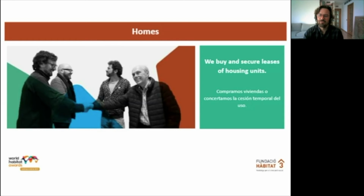Subsidies in case of houses in need of refurbishment: we offer 20% of the cost in subsidies. And financial help, in the same case, we offer a loan of 80% of the cost without interest. In this case, we deduct this loan every month from the rent we pay to the owners. And finally, we return apartments in good condition at the end of the lease. Agreements and financial support from city councils allow this program.